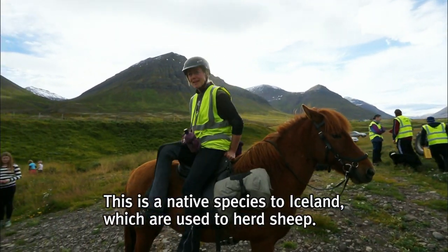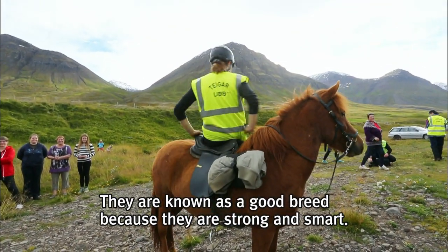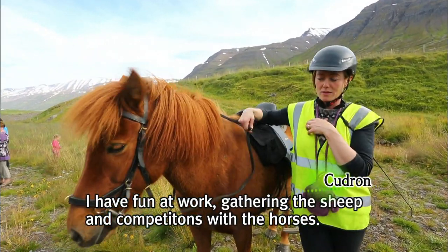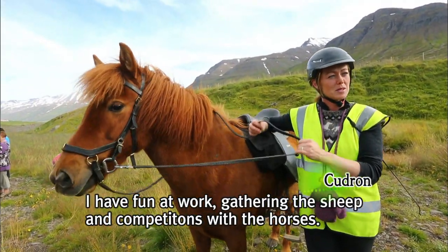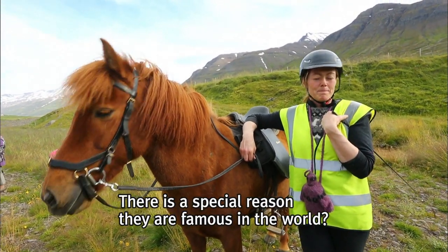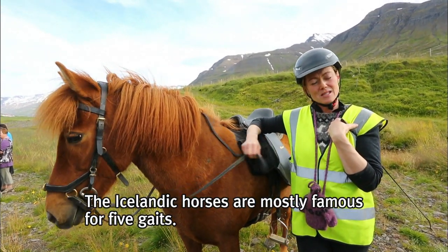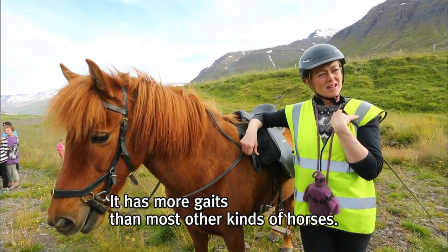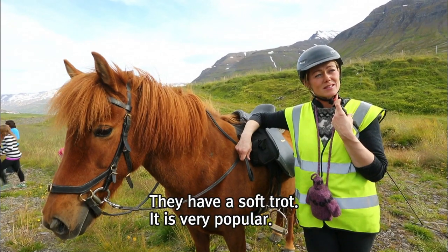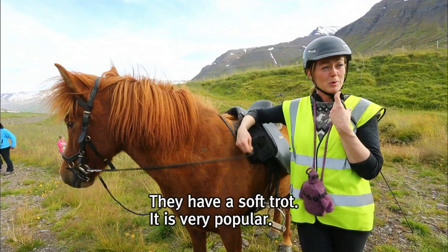This is a native species to Iceland, which are used to herd sheep. They are known as a good breed because they are strong and smart. The Icelandic horse is mostly famous for its five gaits. It's got more gaits than most other kinds of horses. It's got a very soft tilt. It's very popular.